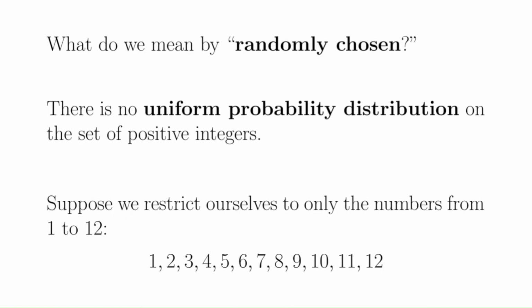Now, I've used the phrase randomly chosen, but there is no uniform probability distribution on the set of positive integers. So the word random is a bit of a misnomer here, but let me be precise about exactly what we're claiming here. What do we mean? Well, suppose we restrict ourselves to only the numbers from 1 to 12. So we take two numbers that are between 1 and 12. What are the chances that they'll be relatively prime?